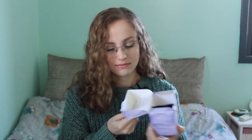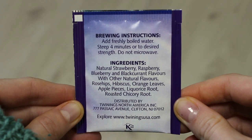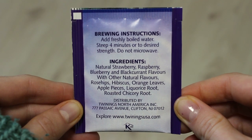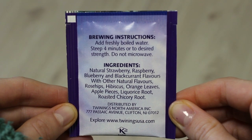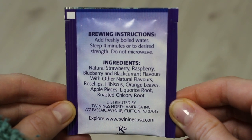So much tea. Anyway, the ingredients in this tea are natural strawberry, raspberry, blueberry, and blackcurrant flavors with other natural flavors, rose hips, hibiscus, orange leaves, apple pieces, licorice root, roasted chicory root. I want to drink this tea right now. I think after I'm done filming this video, I'll go make me some tea. Anyway, I love Twinings tea. There are so many flavors on the iHerb website, so whatever flavor you like, you'll probably find on there.